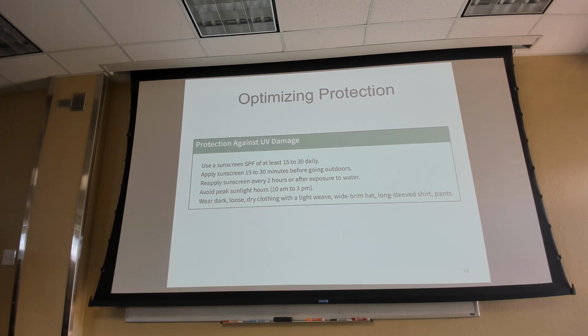Talking about the protection, of course, we talked about the SPF of 15 to 30 daily. Apply it again before you go outside. Sunscreen every 2 hours, especially if you have to be out from 10 up until 1500, then we would use the SPF. Wear dark, loose, dry clothing with tight weave, a wide brim hat, long sleeve shirt and pants. Oftentimes, if we see construction people outside, they all have all that kind of stuff. It's 100 degrees outside, but you're wearing all that kind of stuff. Yeah, well, it works.